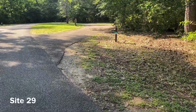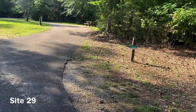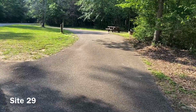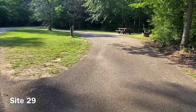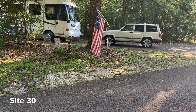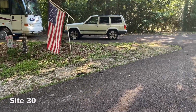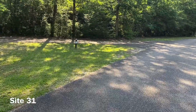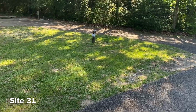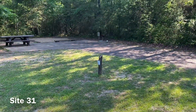First site here on the right is a first come first served site, pull through, water and electric. It gets a bit of the afternoon sun, but in the morning you have full shade. And across from 29 is 30 for the camp manager. He stays here at site 30, so that's not reservable. Site 31 here on the inside of the loop. Back in site, full hookups and full shade.